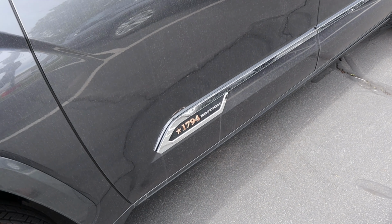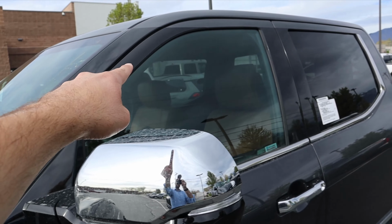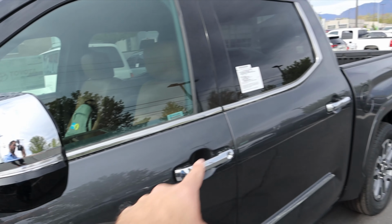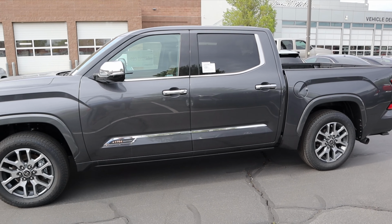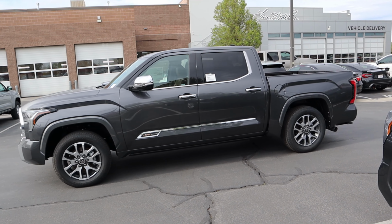We have our 1794 edition plaque right there, and then you can see here with the mirrors, you got the chrome here at the top, and then it's black at the bottom, and then that black trim kind of continues on part of the window, but notice how there's this abrupt line, and then it goes back to gray, kind of interesting. And then you've got chrome trim there at the bottom, chrome door handles, and then if we take a few steps back, you can see the full side profile of the truck.